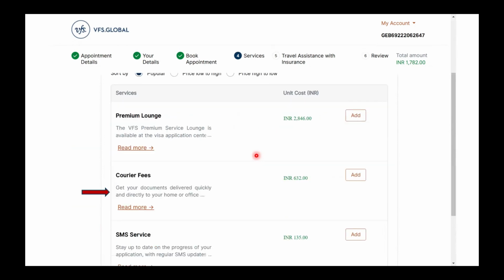And now, if you want your documents delivered at your doorstep via courier, you can opt for this courier fees option. There are two options to this. One, you can opt for it online, or when you go to the visa application center, if you want to opt for courier there, you can fill that form there and get that as well. I will be covering that courier form as well. Now, if you want to opt for the SMS service, that also you can choose at an additional cost. So whatever updates are happening on your visa application, you will continue to get those SMS. But my personal tip is that you can avoid this, because whatever progress you are getting, you can get those updates on your email as well.